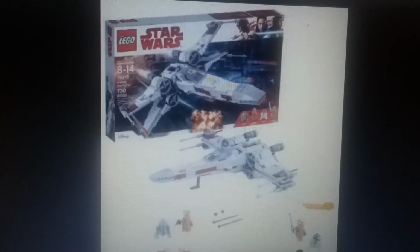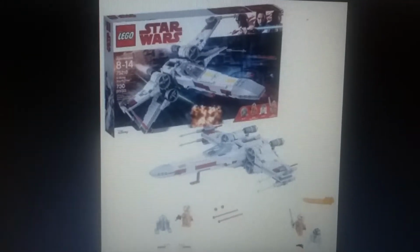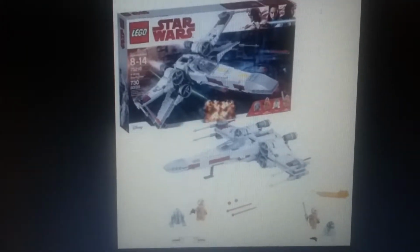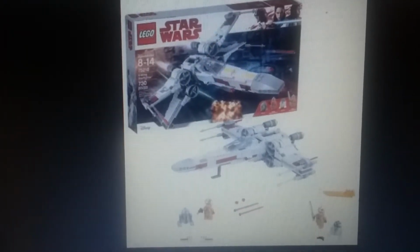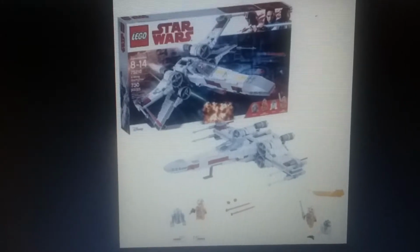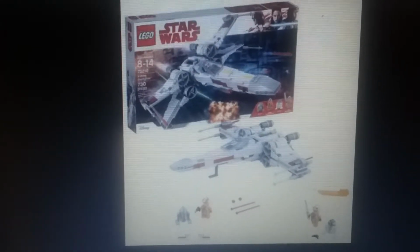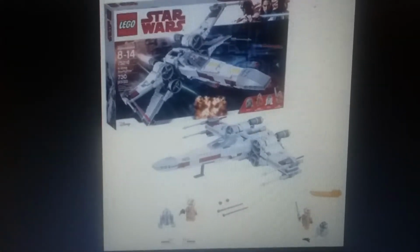Moving on to number 6, we have the LEGO Star Wars X-Wing Starfighter, and to most, this may be just another X-Wing to their collection, even if it does look better and an upgrade to the old one, but I don't have any X-Wing, not even any of the Force Awakens ones, so this will be a great set to get.